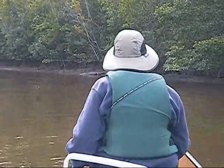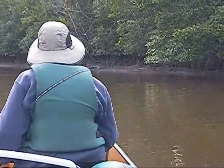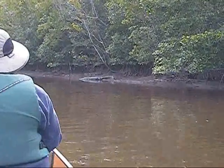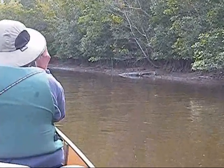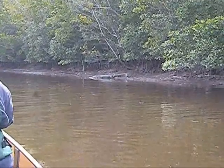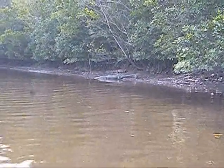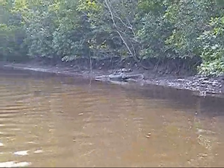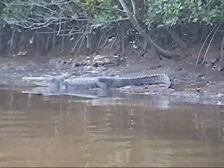And we have here our first gator sighting of the trip, for which there's supposed to be many here on the Rogers River. We'll just kind of ease along here, let Kim get a good picture of it. It looks to be about a 12-footer, pretty good size baby there. See if I can get in here a little bit closer for you.